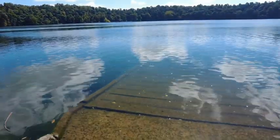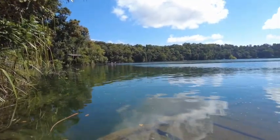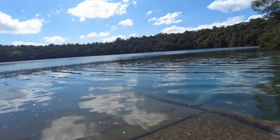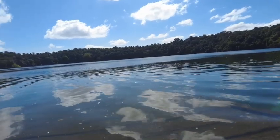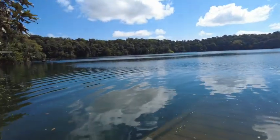So we're back to where we started and right at the water's edge. How beautiful is this? There are signs around the lake saying that there are freshwater crocodiles in this lake, but I have been assured that they're not vicious. Still beautiful.